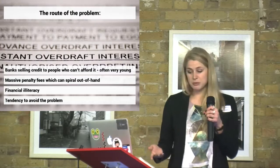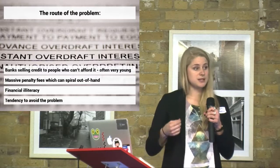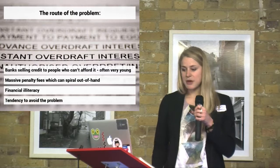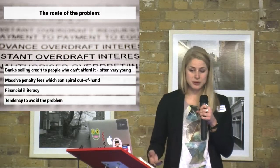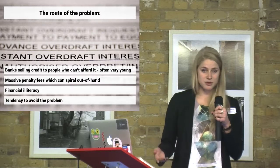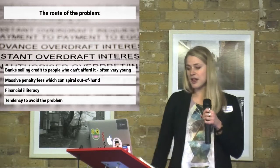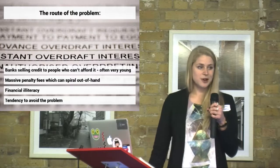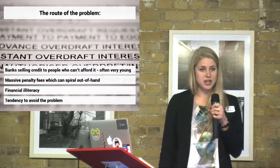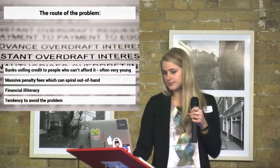It goes without saying, there's a problem around financial literacy, which the banks and people like Wonga are able to capitalise on. And there's a big tendency for people who are in problem debt to avoid the problem because of the stigma and embarrassment around being in debt. So it means that they'll often wait up to a year, or Step Change have said that most of their clients wait up to a year before actually seeking help.